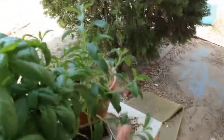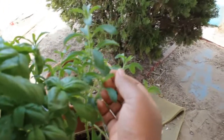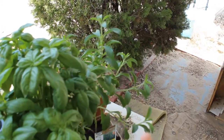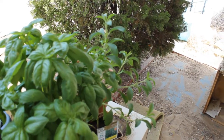And this is my stevia. I have lots and lots of plans for this. I really do like the stevia. You can eat the leaves green and raw, but I'm going to end up dehydrating them and making stevia flour, as it were.